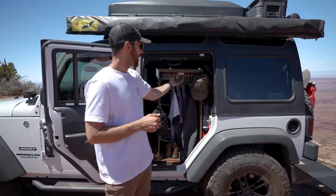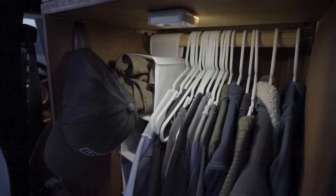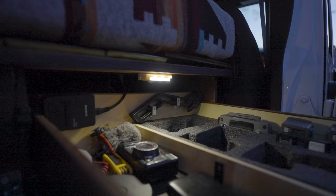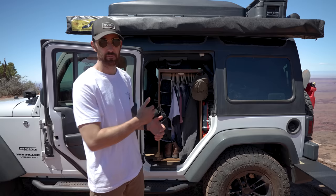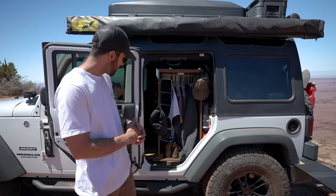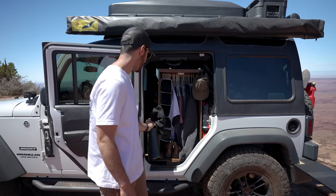I've also got a motion-sensored light on top of the closet as well as in the camera drawer. That's nice at night. I don't have to have a headlamp on to come and get something from this. I can just pop out, wave my hand, and that'll turn on. Behind the closet, I've got a trash can, which is super convenient while I'm driving. I can just turn around and throw trash in there.